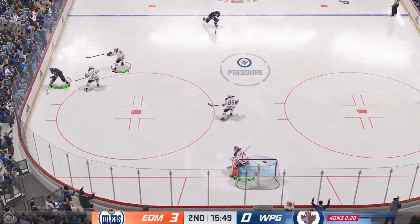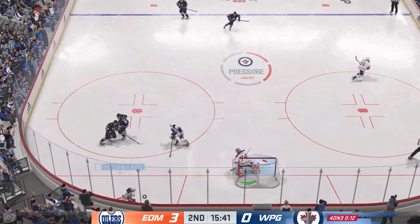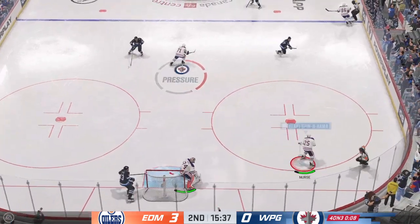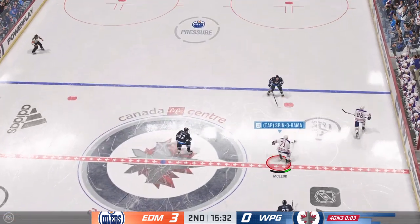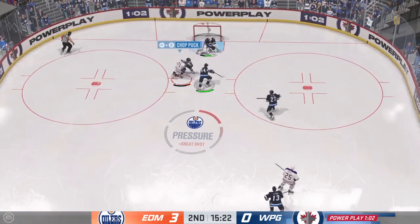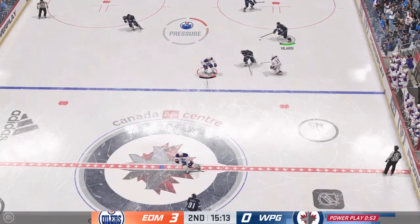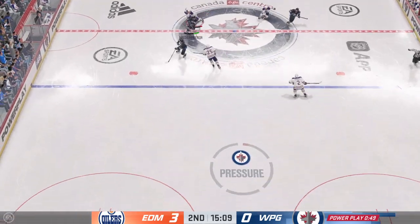Niederreiter gains the line and on the attack. Solid hit on that play. Takes the puck as the clock ticks down on the penalty kill. McLeod's last play was impressive, James. I mean, he's falling. He's almost on one foot. Incredible balance, but more importantly, the awareness to know exactly where he was passing and distributing the puck.